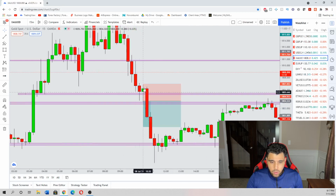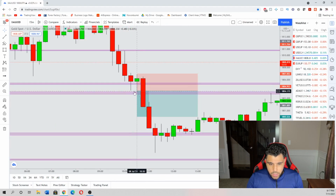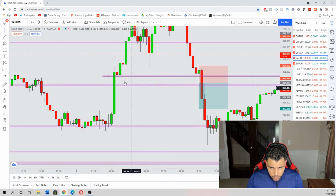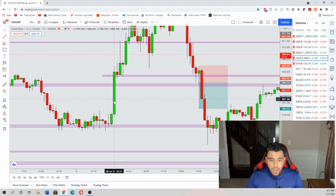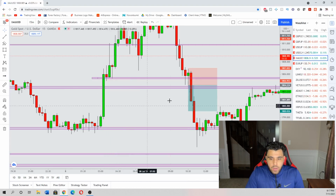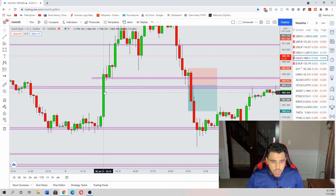So what was I looking for? I was looking for this support to be broken, which it did right here. This candle came down and broke the lows of all of this support. And what do we have to the left? We have very clean candles, and I like to call this clean traffic. And when you have clean traffic, there's nowhere for price to react, right? Price is always looking for levels of support and resistance, and here there's nothing.